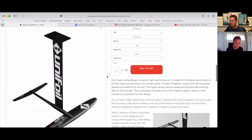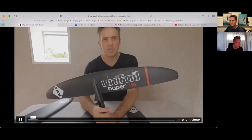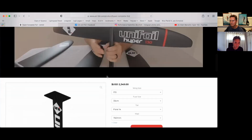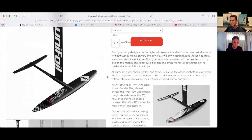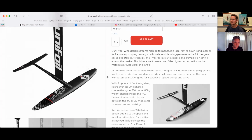purely for winging. And then we're bringing out a different range for downwinding. So the Hyper 2s are going to be quite a bit faster. The stall speed will be a little bit higher. They're going to be aimed purely at wing foiling. With wing foiling, you can have a higher stall speed on the foil because you've got that source of power.